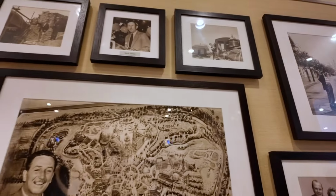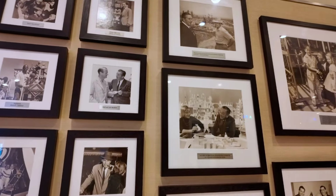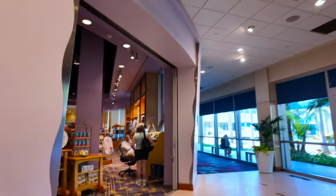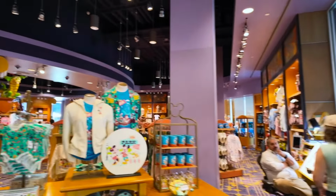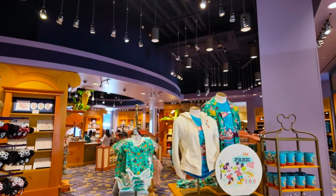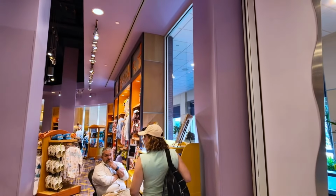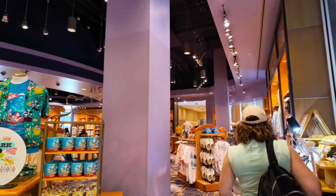You have Walt here posing with the original map of Disneyland. So much cool memorabilia. And a lot of these are the same photos that you'll see in the e-ticket lounge, but on a much grander scale. You also have the main gift shop here in the Fantasy Tower. This is where you're gonna get all of your merchandise. They got pins. They have pretty much everything you want that's Disneyland Hotel and DVC Villa related.